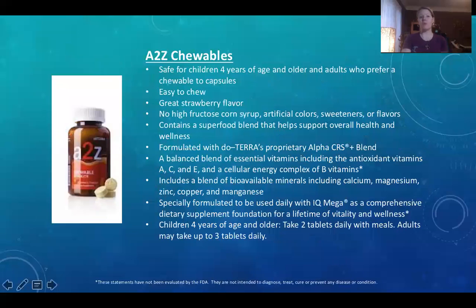The first product we're going to talk about today is our children's chewables. These are called A to Z chewables, and they are safe for children that are 4 years of age or older, and adults. If you have a child that is younger than that and is able to chew, with supervision, they can take these, but you want to make sure that you're there to supervise them chewing.